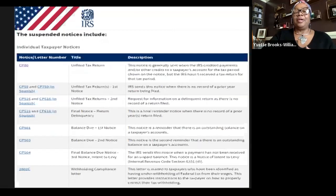And as a part of ongoing efforts to provide additional help for people during this period, the Internal Revenue Service announced on February the 9th the suspension of more than a dozen additional letters, including the mailing of automated collection notices normally issued when a taxpayer owes additional tax and the IRS has no record of a taxpayer filing a tax return.